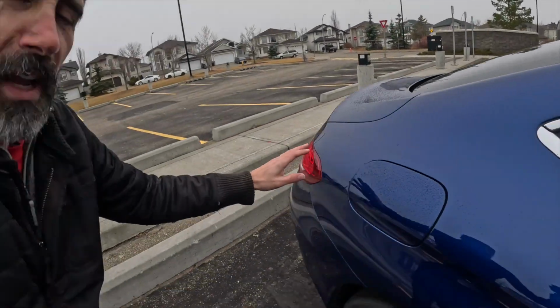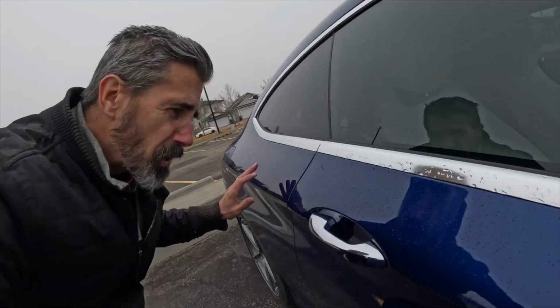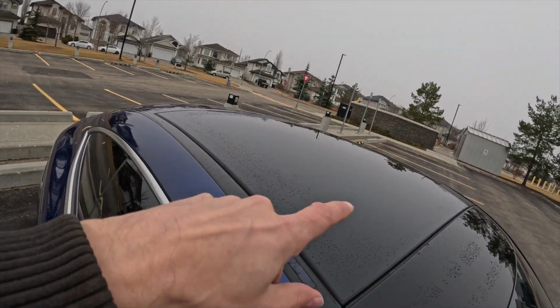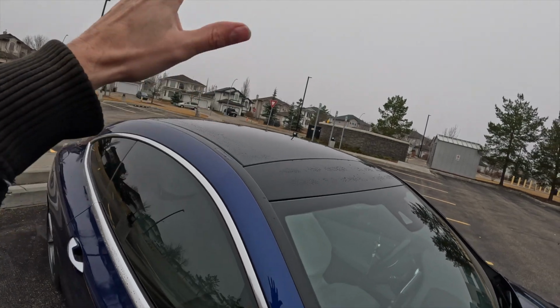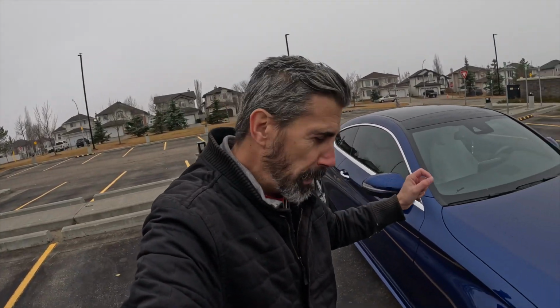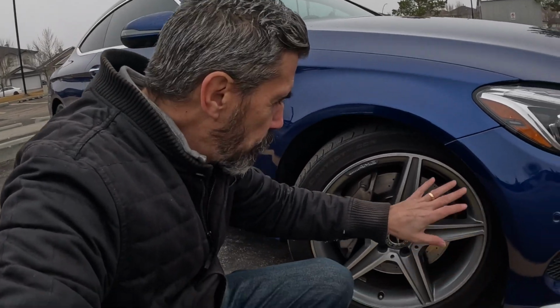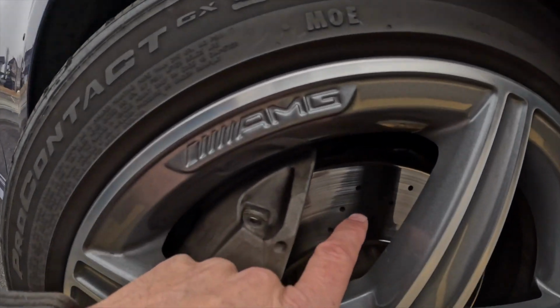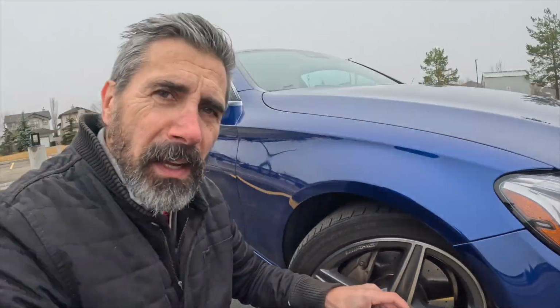This vehicle here does have some great lines. I love the looks of this. You get chrome details here. You get fold-away mirrors and a large panoramic sunroof up top, which makes it very exciting. And I'll show you that from the inside. Mercedes-Benz has these beautiful 5-star rims, and you'll find these on many of their models, but you'll notice you do have cross-drilled ventilated brakes, meaning you're able to stop this vehicle on a dime.